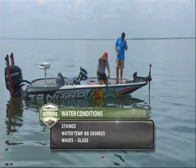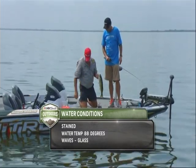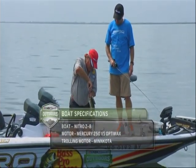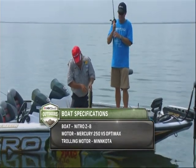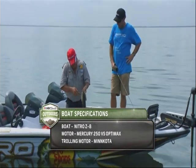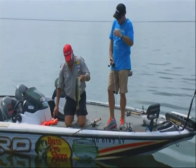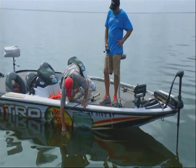Okay. See the way that came after that bait. Oh, heavens. You know, I was racing that thing in, and he was hitting it. And you were racing yours in, and he hit it. So that's something to be said about racing them in. Hey, that's a decent bass. Okay. Let's get that one going.